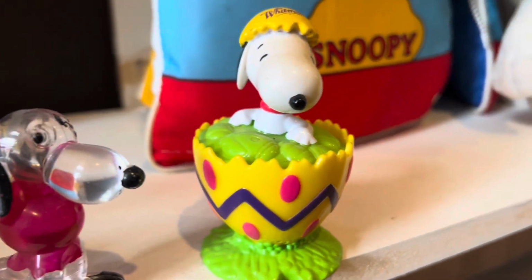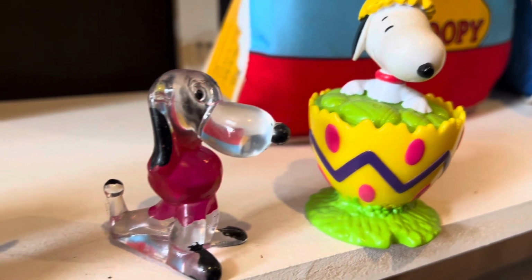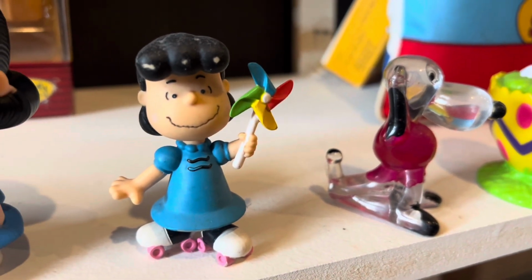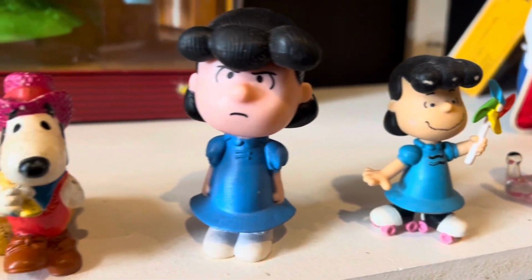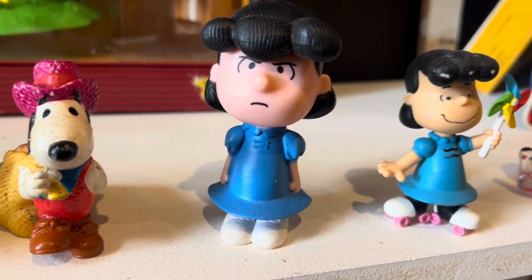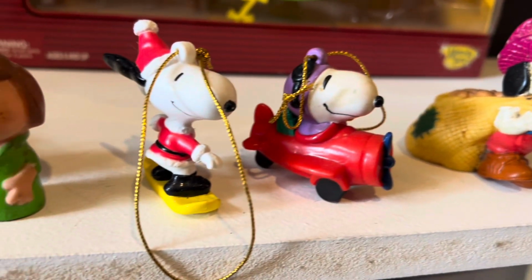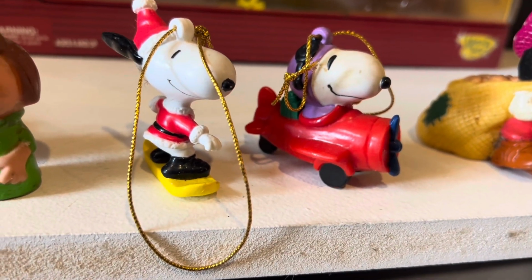We have this big plastic egg down at the end with Snoopy, and he's worth $10. Then we have an acrylic Snoopy from the fair worth about $8. Then we have a Lucy figure. She's worth about $7. And a Happy Meal figure worth about $2 of Lucy. Another Snoopy little figure worth about $3. And then 2 Whitman ornaments worth $6 each.